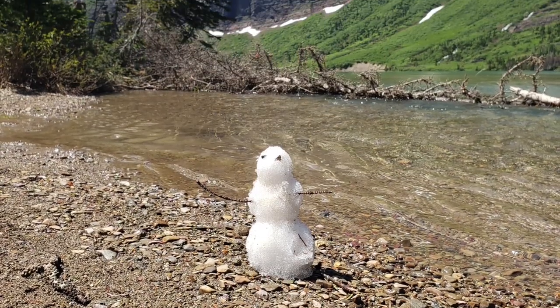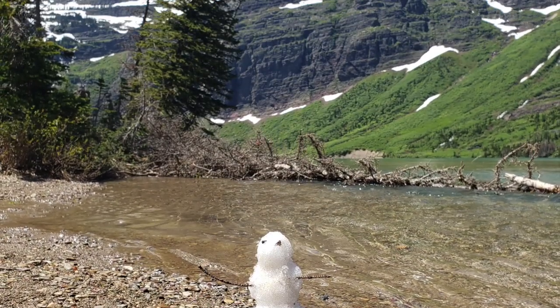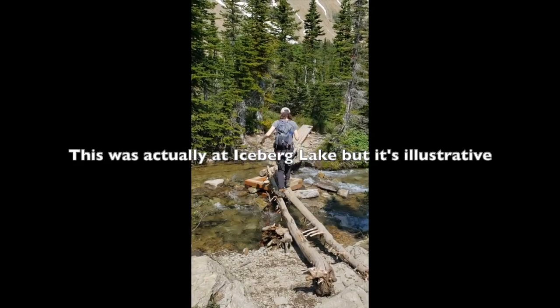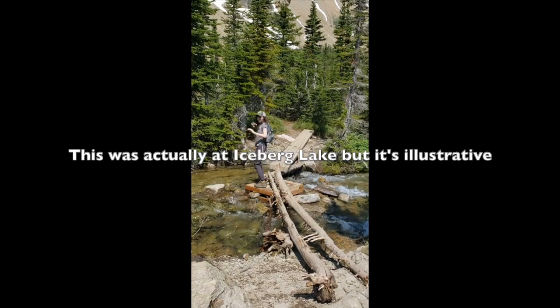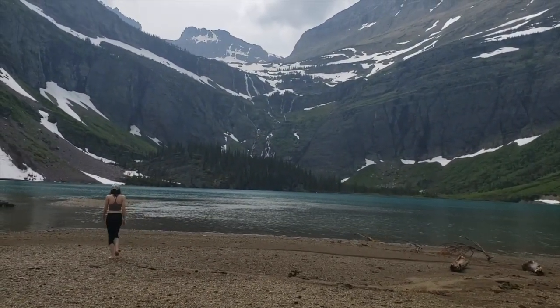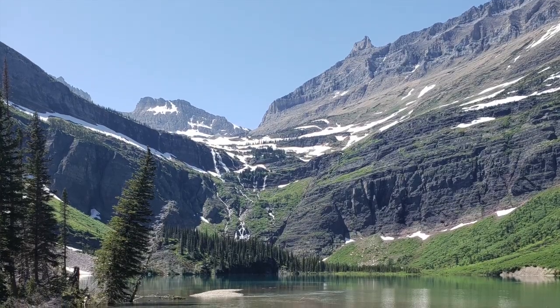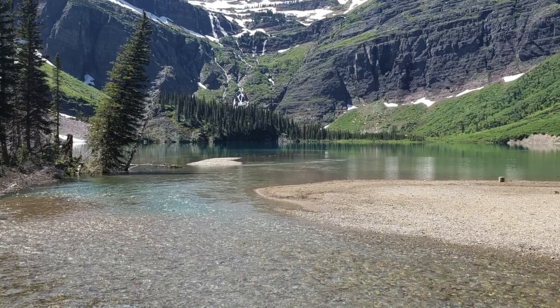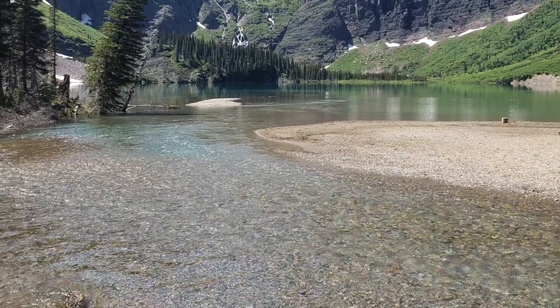When I did this hike, the bridge at the stream was not in place yet, so a log crossing was required. And one thing about me is I love a log crossing. The water was freezing, but you simply must wade into the water. It's a requirement. It's a beautiful spot with a beautiful view and a very pleasant, easy hike.